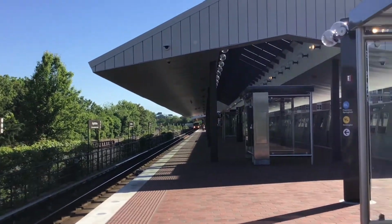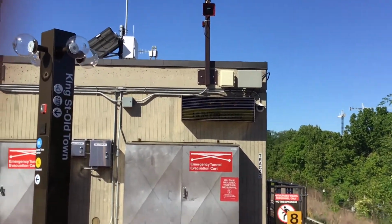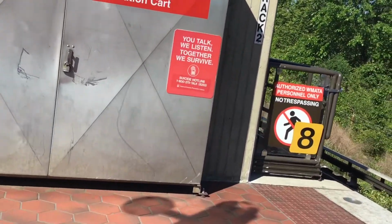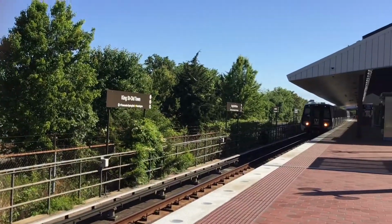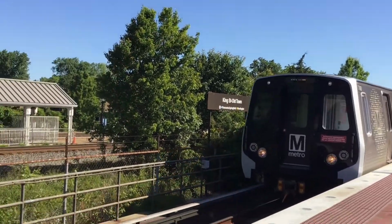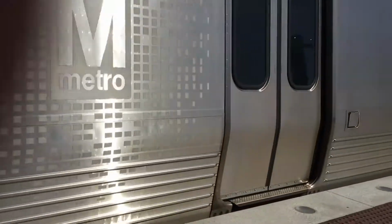So there's our Franconia train. We're going to catch that. See the little signs illuminating saying Franconia-Springfield. We're going to catch this one to Franconia. We're going to go to Franconia, backtrack, get off the bench. There's a yellow line train coming in. Think of it as yellow. It looks like green sometimes, though.